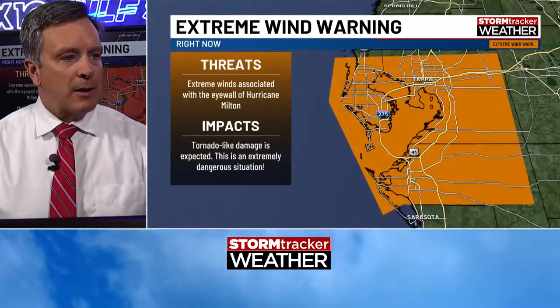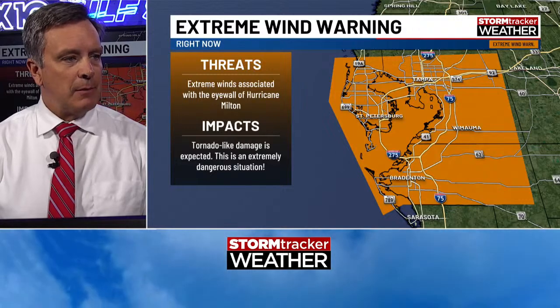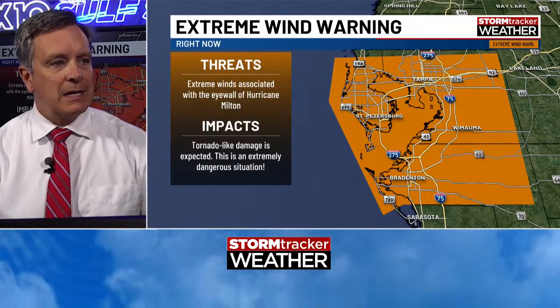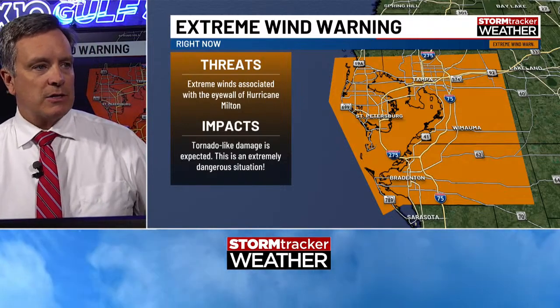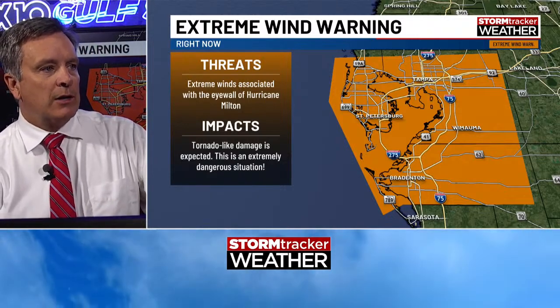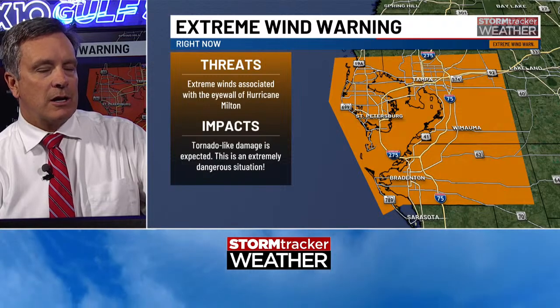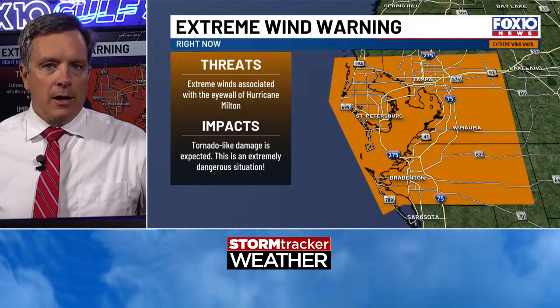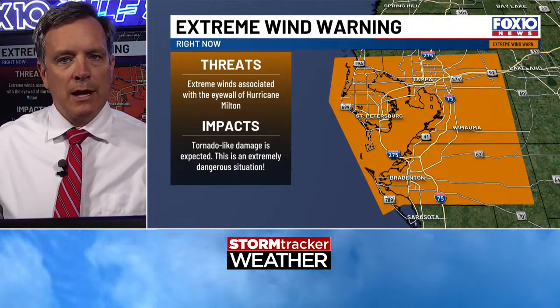It's looking pretty rough with what we're seeing so far and some of the reports coming back from areas down around Sarasota and Bradenton. There is an extreme wind warning along the northern eye wall because there is more convection on the northern flank, and the northeast quadrant is actually coming through now, and so there are extreme winds associated with Milton, 115 plus, and so it basically is like a tornado has come through.